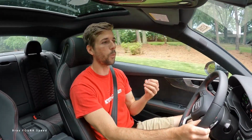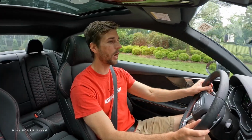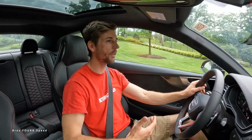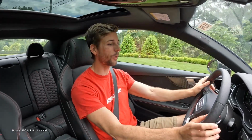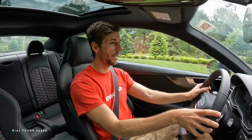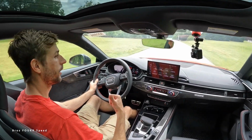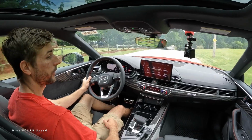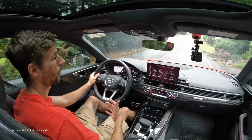If you are in the market for more of a luxury style coupe, the S5 or RS5 is a really good option to go with. You're getting a good blend between having the luxury and having the performance. You're going to get a very comfortable daily driver too with that sport tune suspension. Now we can put it in auto. It's going to be a little bit more comfortable, and that exhaust automatically shuts off too. This would make for a great daily driver because of how quiet and comfortable this is.